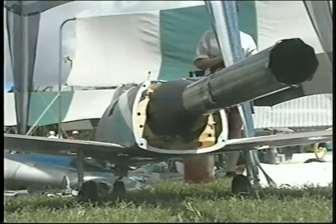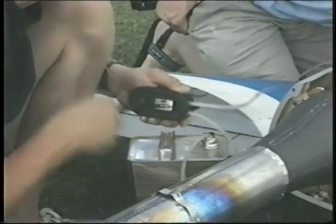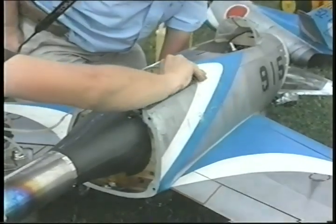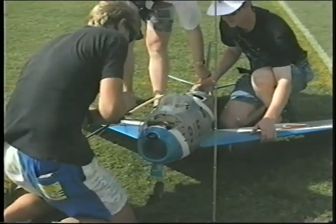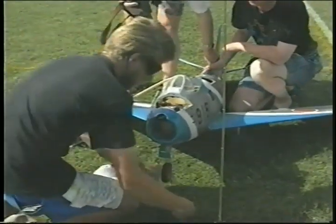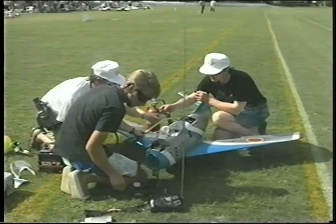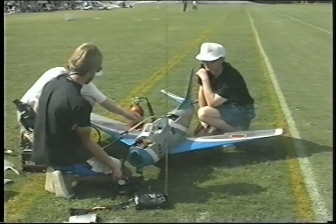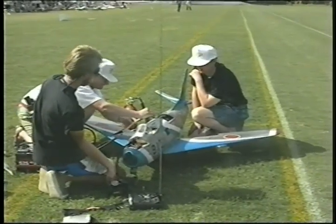This airplane has scale retracts, flaps, working leading edge slats, pneumatic-operated speed brake doors and wheel brakes, as well as a pneumatic-operated sliding canopy. This airplane seems to be made for the Sophia jet engine. It matches perfectly. The takeoff power is just right.